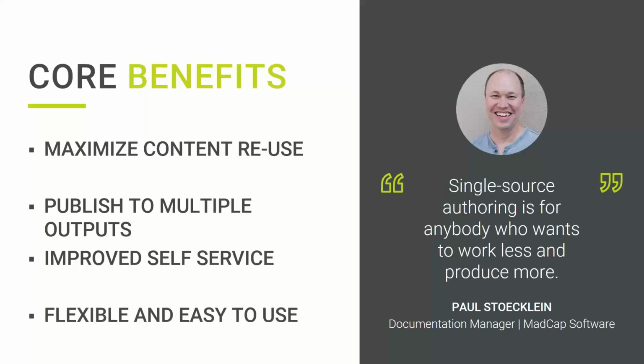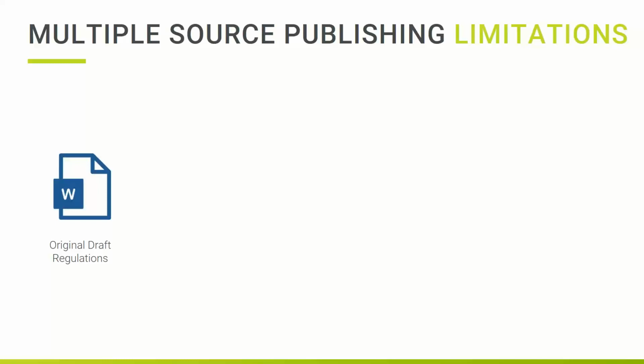And then the last thing, if we combine all these things together, what we're also trying to do here is keep it as flexible and easy to use as possible, so that if you are needing to create this kind of regulatory information, you do not have to be an XML programmer in order to achieve all of this reuse.